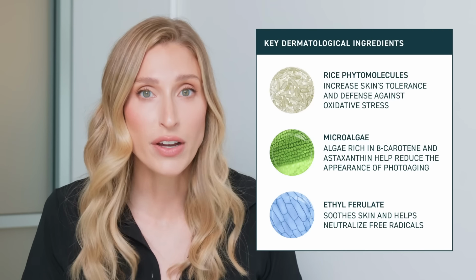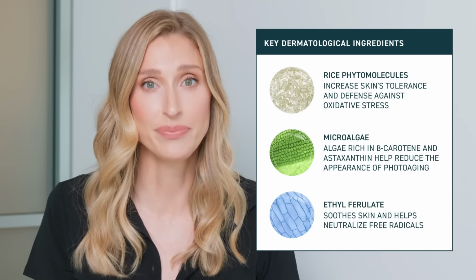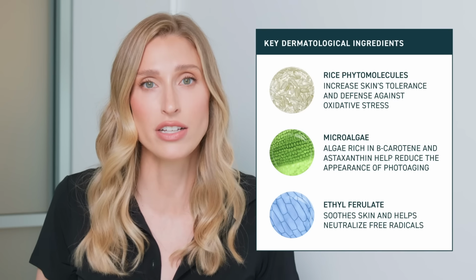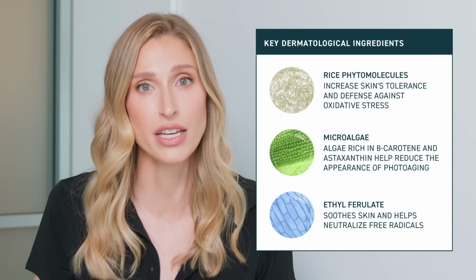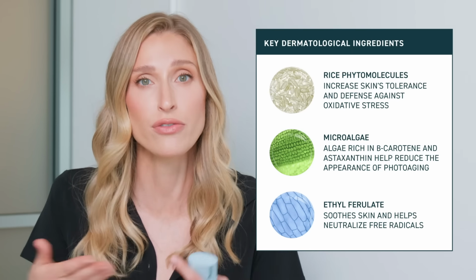In addition to having all of those all-star ingredients, this formula is also packed with antioxidants. And in my mind, antioxidants really just help boost the overall efficacy of the formula. Aside from the UV radiation that your skin is essentially assaulted with throughout the day, it also faces so many other environmental stressors, and antioxidants really help protect against those. So this has rice phytomolecules, as well as a microalgae that is rich in beta-carotene and astaxanthin. And those ingredients help replenish the antioxidant reservoirs that naturally reside within your skin. So again, you're getting that fortification of your skin barrier and enhanced protection from the sunscreen overall.